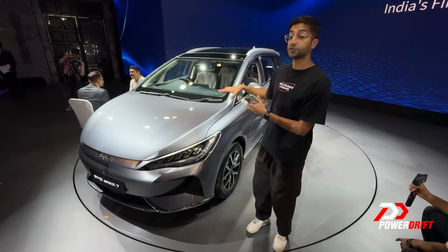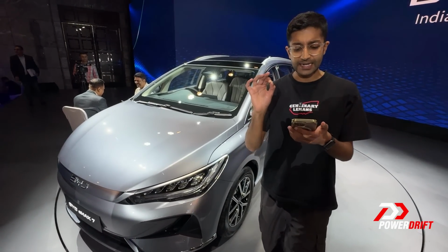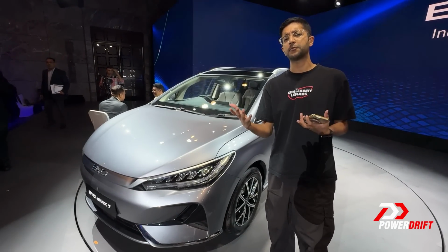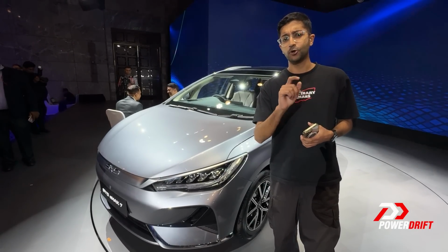Ladies and gentlemen, this is the BYD eMAX 7. It's just been launched at 26.9 lakh rupees, going up to 29.9 lakh rupees. And if your dream was to carry 6 or 7 people in comfort in your electric MPV, well, this is the MPV for you. Welcome to PowerDrift QuickEase.